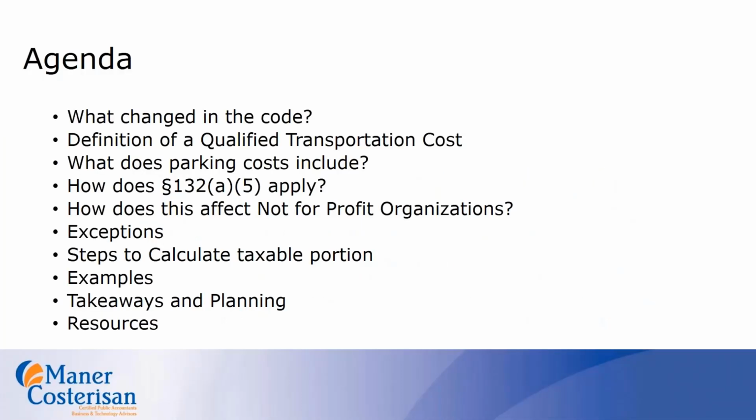So let's get started. Today's agenda, we're going to take a look at exactly what changed in the code, the definition of what a qualified transportation cost is. We're also going to take a look at what parking costs include. We're going to look at how Section 132 applies. Also, we're going to look at the impact for not-for-profit organizations in addition to for-profit organizations. We'll go through some exceptions, the steps to actually calculate the taxable portion. We'll take a look at some in-depth examples and then wrap up with some takeaways and planning opportunities as well.